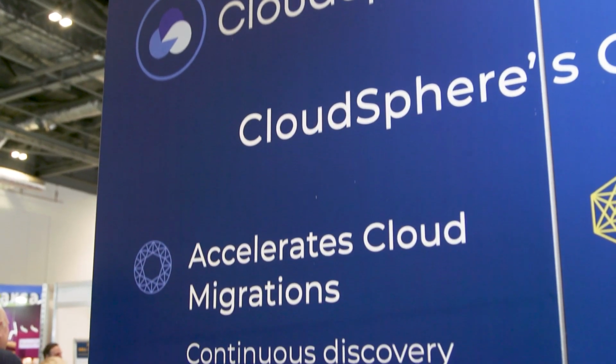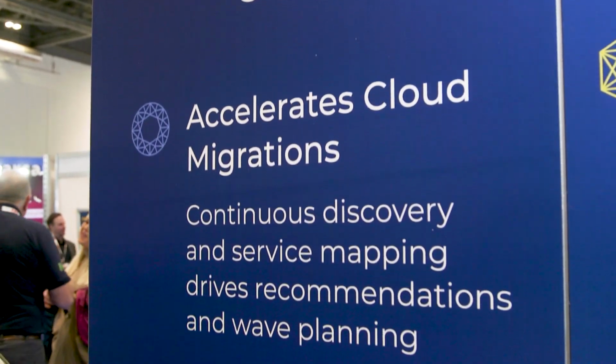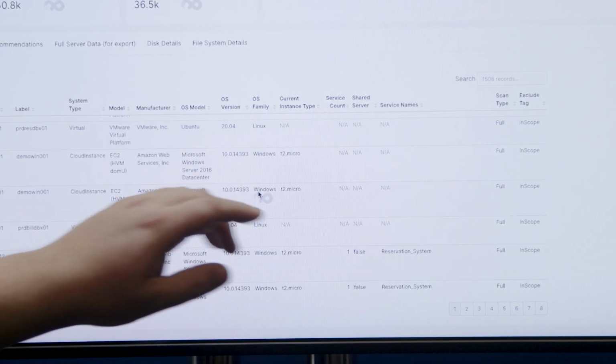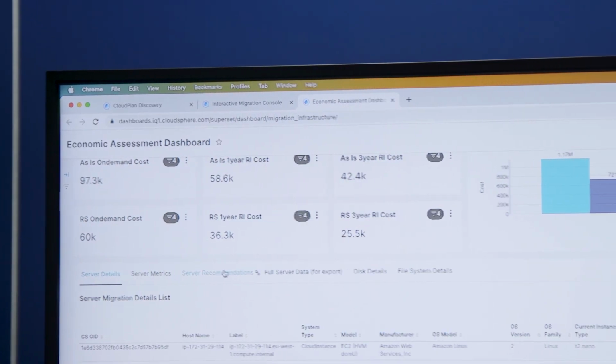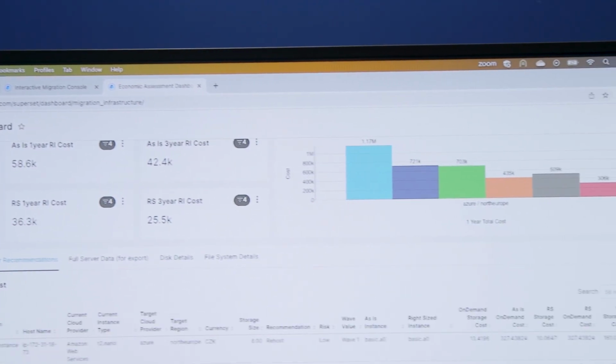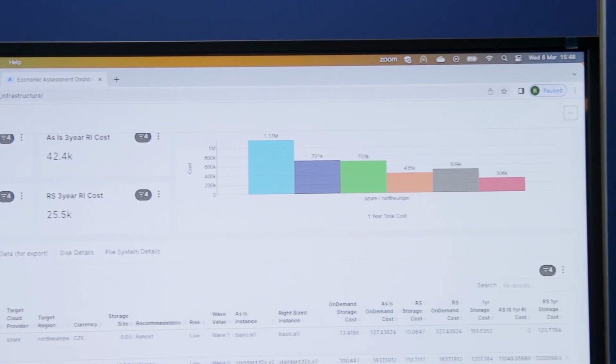CloudSphere's approach is, when I move anything, whether I'm moving into the cloud, implementing a new system, or moving to a new data center, it's all about what am I using? So you've got two sides of things. You've got stuff that's heavily used, stuff that's rarely used, and stuff that's never used. What we're saying is, let's identify the stuff that's heavily or rarely used and talk about how we move that, how we change it, how we modernize it. I couldn't care less about the stuff which isn't being used at all, so we just ignore it.